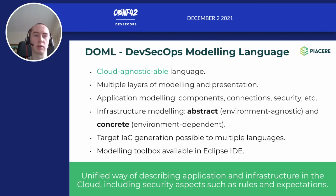This is where we are going cloud agnostic. The way it's phrased in the slide, the cloud agnostic able language, is because we are allowing the user to ignore this if the user is willing to use a very specific feature of a certain cloud provider that is not available anywhere else, or that needs special configuration for that particular provider. The user is welcome to do that. This obviously blocks the multi-cloud approach for that particular part of the IAC, but otherwise there could be more generality in other parts. To achieve that, we offer multiple layers of modeling and presentation.